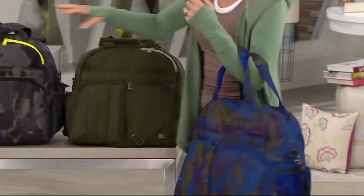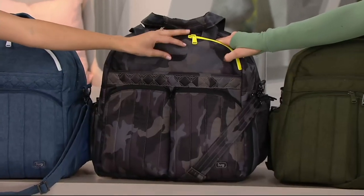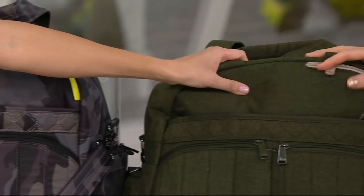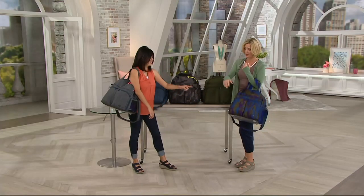The black, the camo black. Love that with the pop of yellow on the corner, really sophisticated. We have our Heather olive here, another great, beautiful one. Our Heathers have been so popular. Oh, and I love this one. You've got to get rid of that one. That one's sold out. Oh my gosh.